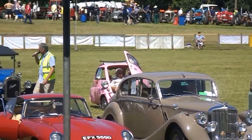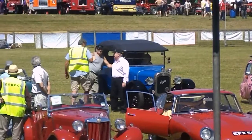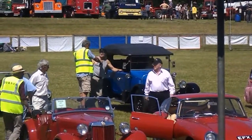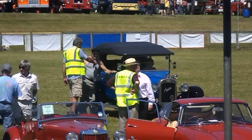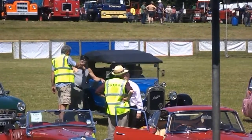Now then, this is the man, is it? You tell us about this one, sir. I don't pretend to know anything about it. I purchased it 2 years ago, and it was a horrible brown colour and a few battle scars on it. So last year, it's got a complete respray. That's all I've done to it.